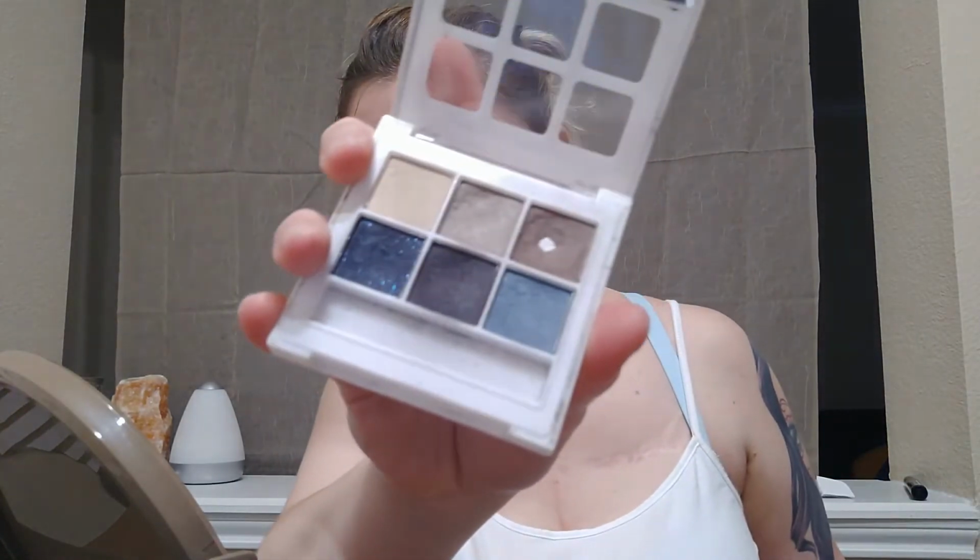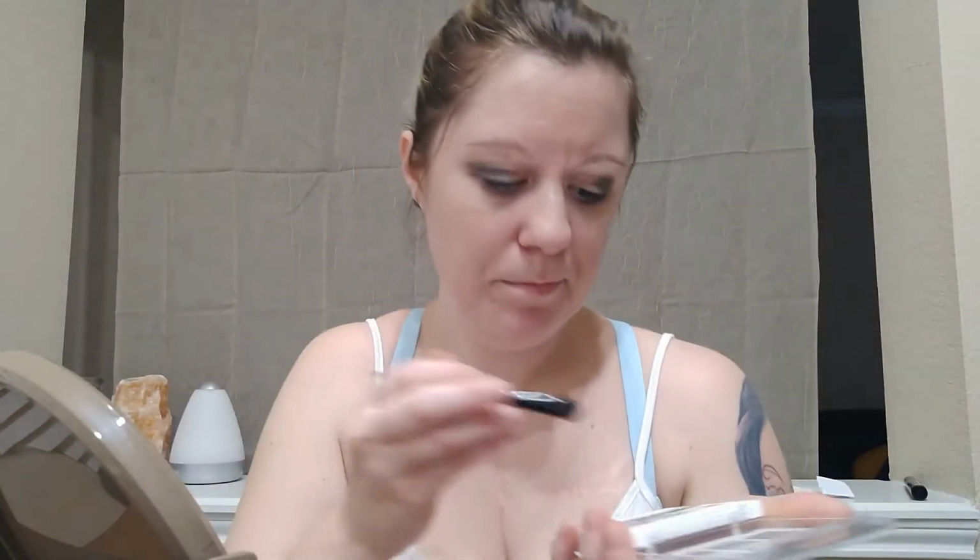Normally I use a black. Let me go find my black. Ah! This one's all gross looking. You can tell it's pretty heavily used. This is an e.l.f. palette my mom got me, and I actually really like this one, too. But I use this black in the middle.